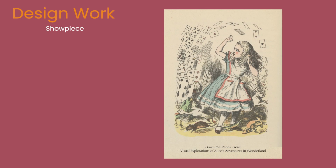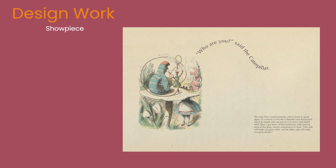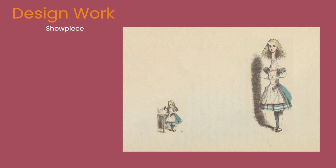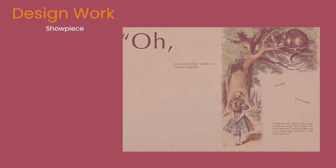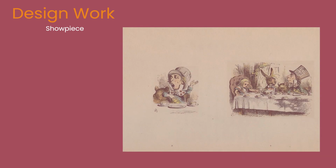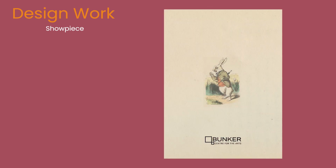For my Down the Rabbit Hole showpiece, I really liked how the dialogue between the text and then the image only pages works. And then I like the darken effect that was used, which was to blend the images with the background. It worked really well, but it could be tweaked further on some of the images. Overall, I like the showpiece, but I feel like I could have pushed the boundaries a bit more with using my typography creatively.